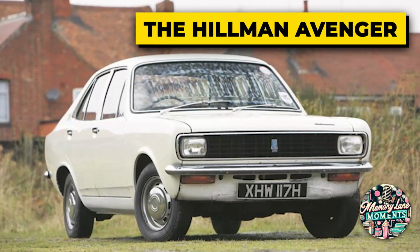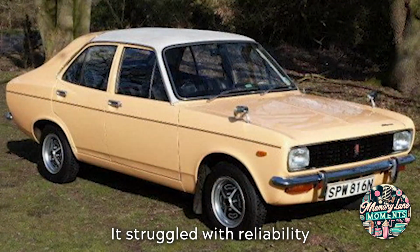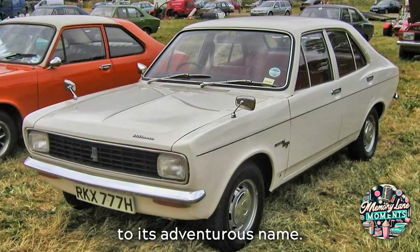The Hillman Avenger, a car with a cool name but disappointing performance, it struggled with reliability and rust, common issues of the time. A vehicle that didn't live up to its adventurous name.